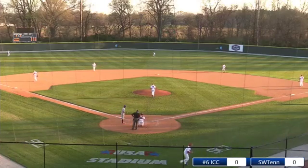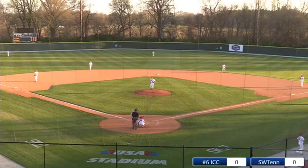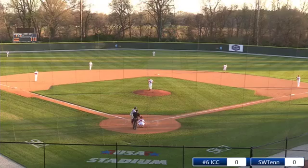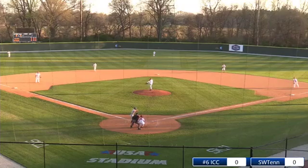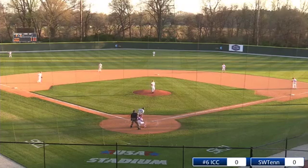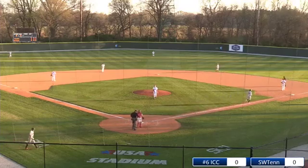Well, it was quite the bizarre game in Game 1, as there was hits aplenty, walks aplenty, errors aplenty. Aplenty would be the word of choice, if you will, for the first game of the day. And there's going to be a 4-pitch walk to start the inning here for Krieger.